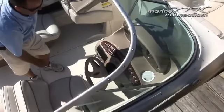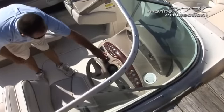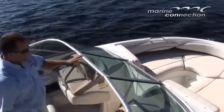On the driver's side, we have a display of gauges. We have a digital depth sounder and our rocker switches for accessories. We have our stereo as well, which is operational at this time. Tilt wheel. And then at the middle of the windshield, notice that we do have a walkthrough windshield right now.